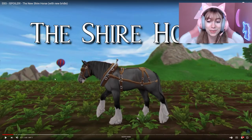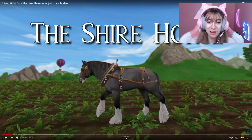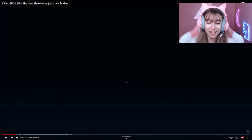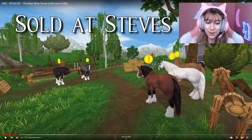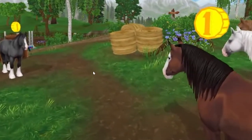Okay, I don't know what I was expecting, but it wasn't that. Wait, is that new tack? How did I only just realize that? This does not look like Star Stable. What is this? The Shire horse. It has fluffy feet. Oh my goodness. Okay, we're not gonna mind that in the hind leg there. Quick overview. Sold at Steve's farm. This one's so cute! It has a little face marking. Oh, it's beautiful. It kind of reminds me of Roxy.